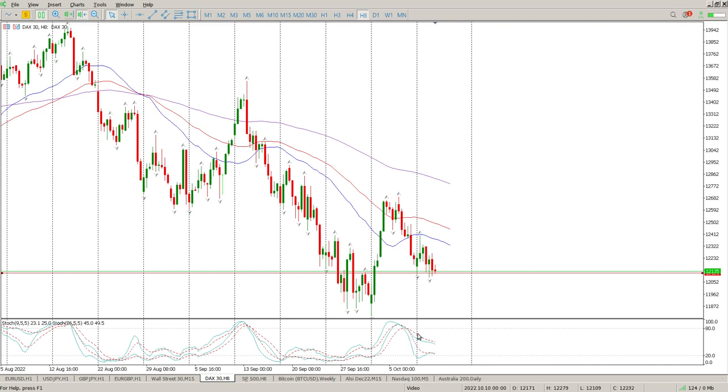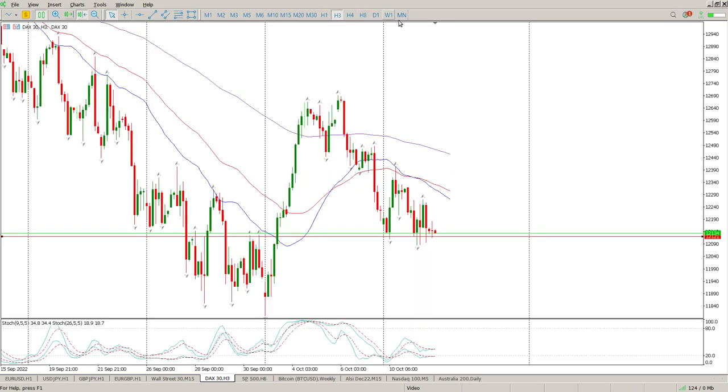Looking at the oscillators, they're not giving us any clues at the moment. We are just meandering to the downside and making lower lows. But there's nothing indicating anything, except when we get down to the 3 hour. Then we start seeing divergences here. You can see there's a lower low, lower low, and then you've got the divergences here. And at the same time, you've got some buyers coming in here, creating higher lows here.